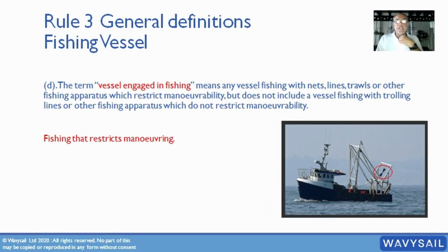A vessel engaged in fishing, and I've done a little highlight here on the picture, so you can see the day shape for that. Two little cones pointing at each other. It means a vessel fishing with nets, lines, trawls, or other fishing apparatus which, and most importantly here, restricts maneuverability, but does not include fishing vessels with trolling lines or other fishing apparatus which does not restrict that maneuverability.